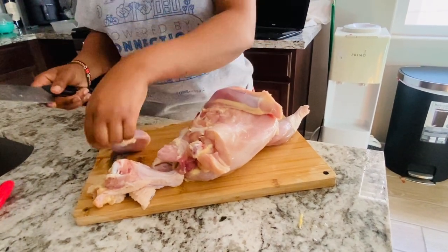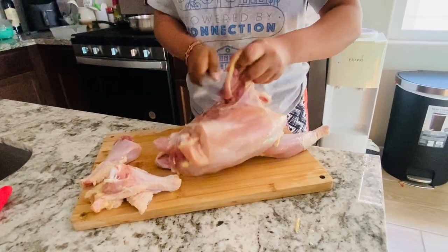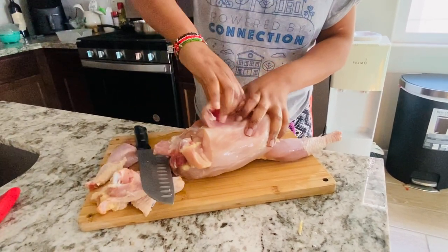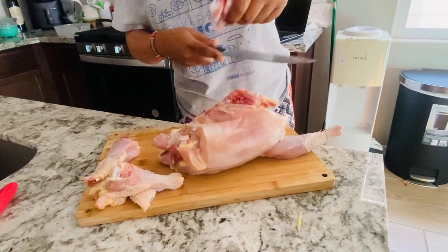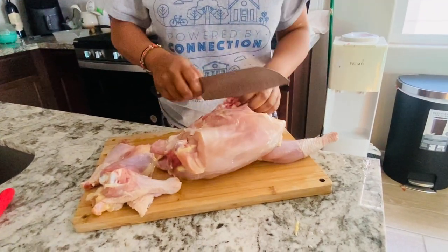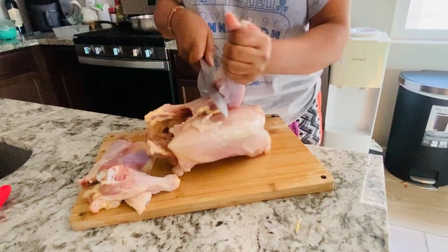So this is a drumstick and these are the chicken thighs. See, guys, I'm teaching you parts of the chicken. Okay, now this is the thigh. I cut it like that. Believe it or not, this chicken is not too big. It's just a small medium chicken. I can adjust this one.